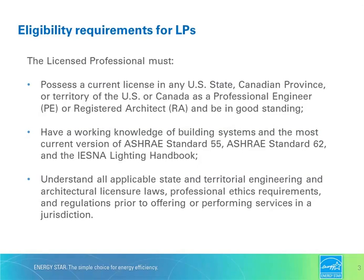All right, so first up, who can act as a licensed professional on an Energy Star application? First, an LP must be a professional engineer or a registered architect in either the US or Canada and in good standing. Secondly, they need to possess a working knowledge of building HVAC and lighting systems, as well as the latest versions of ASHRAE Standards 55 and 62 and the IESNA Lighting Handbook.